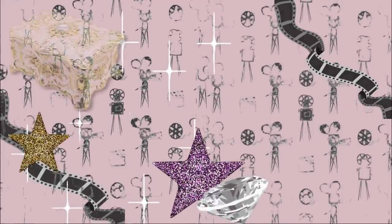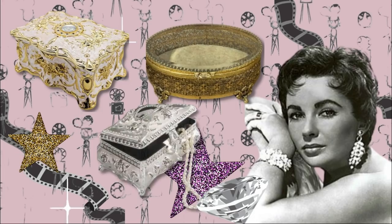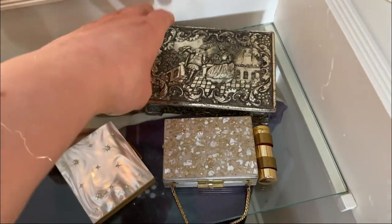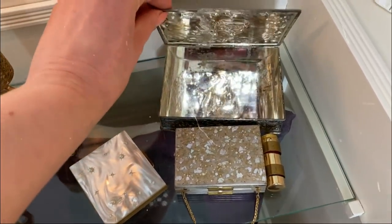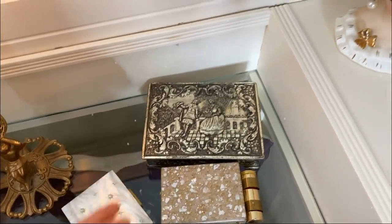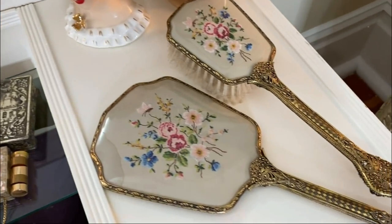And another tip is get a really cute vintage jewelry box, or a keepsake box. I found this really cute silver one, and I think it looks really pretty just sitting on my vanity, and I like the way it looks with all my other ornaments, and I think it'll be cute to put a little jewelry in there, or I can put some other lipsticks or eyeshadow perhaps.